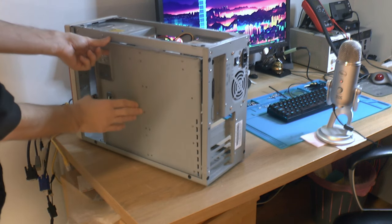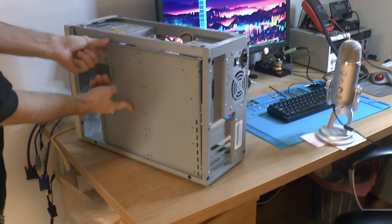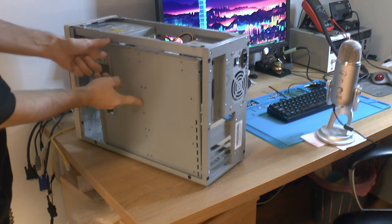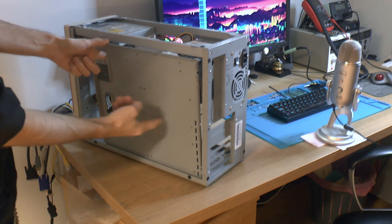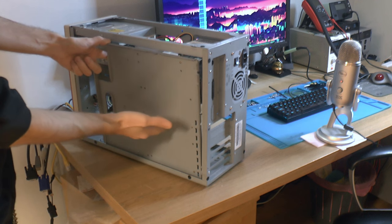But the problem with the graphics card, like I mentioned before, it goes somewhere along here. The problem is that this plate, this motherboard back plate, is not stiff enough. So when you push the graphics card in, it actually doesn't seat properly in the slot. So the card makes the system not post a lot of the time, because it's not fully seated.